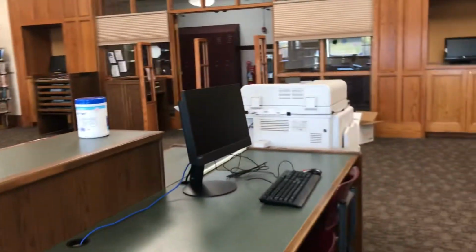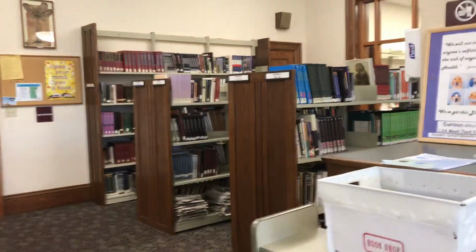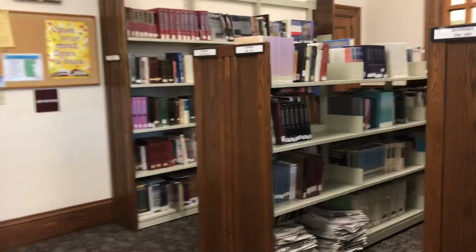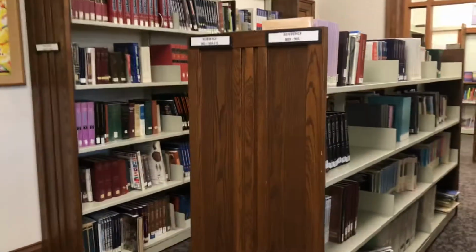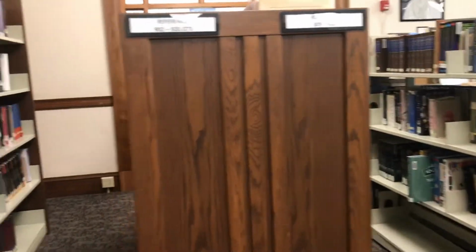Okay? Books. Books are very popular here in the library, whether it be for research or just something to read. Do know that you do not need a separate library card. Your school ID is actually your library card. If you happen to forget it, that's okay. We can look you up by your name.